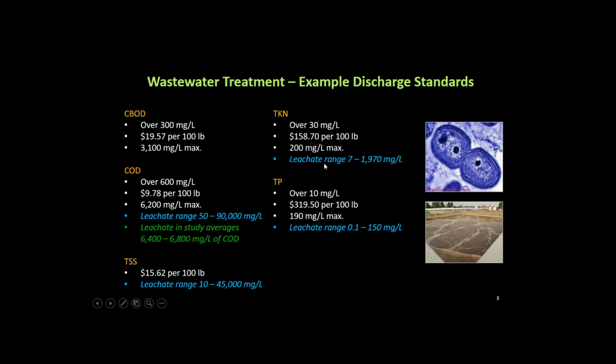In the blue, leachate can range up to 2,000 TKN, but I agree with you. Ammonium can be, yeah, maybe up to 3,500. So that would mean the TKN would go up to at least 3,500. But the 200 milligrams per liter that you see here written in white is what the wastewater treatment plant will accept for an industrial wastewater flow into their plant. They will accept up to 200 milligrams per liter of TKN in that flow, which is a problem if your leachate is over 200, because then they won't accept it. Oh yeah, okay, I got it. Right.